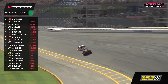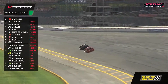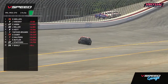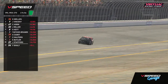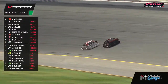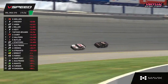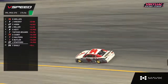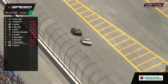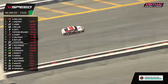But the gap from first and second back to third and fourth, Connor Horn and Jeremy Miller, continues to shrink. Now 4.2 seconds, but it might be a little too late, as those guys seem to have slowed it up a bit, and the top two have picked up the pace again. That gap is stabilizing at 4.4 seconds. The question is, do these two have enough fuel? Are they pushing it so hard that they're going to run out at the line? Is somebody going to have an advantage?